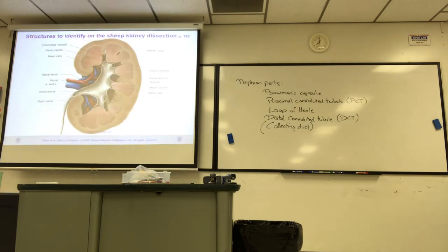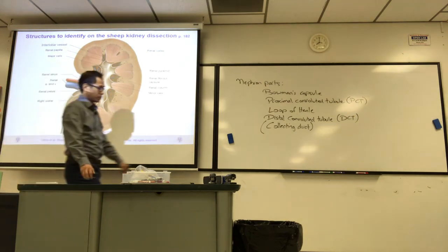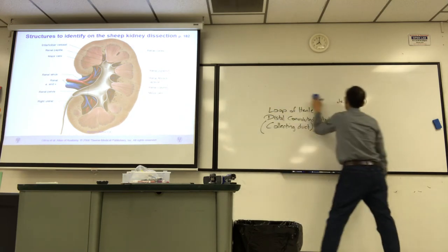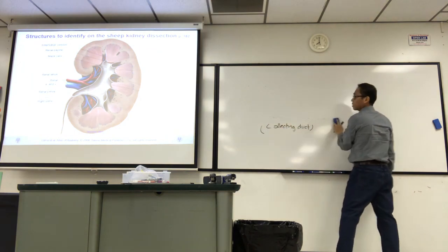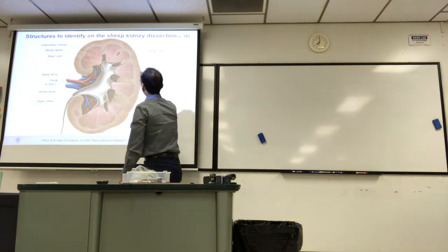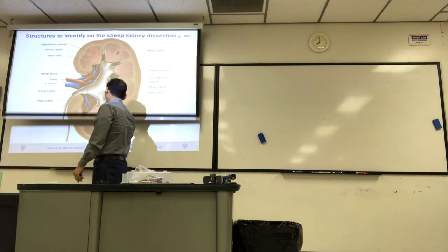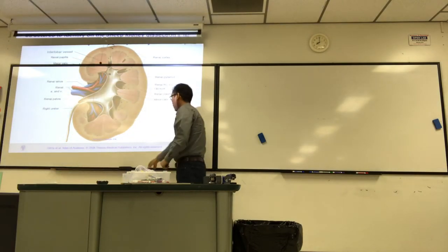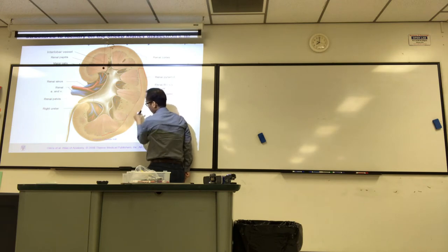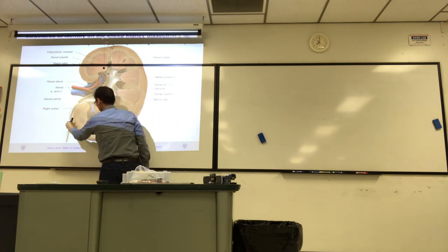All right, so this picture is a good one to study when you do the sheep kidney dissection. You're just going to cut it in half, and you can see the internal organization of the kidney. There's a cortex and a medulla. It points to the cortex up here, so if I were to trace the cortex, it's this outer cortex part. It's all cortex.